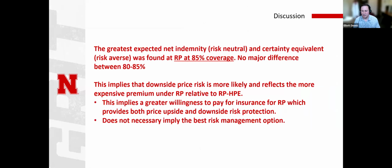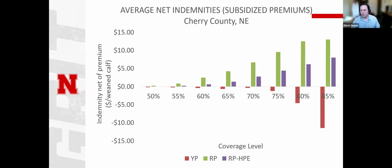So just summarizing that, for Cherry County over the last, I think they start in 2021 to 2024, if you were to pick a coverage across all those areas, revenue protection at 85% coverage would give you the highest net indemnity payout to the producer. But what I wanted to point out is that there is no huge difference. There is some monetary difference between 80 and 85%, but it's pretty minor. So if you were to choose between 80 and 85, it wouldn't make a big difference for revenue protection in Cherry County.